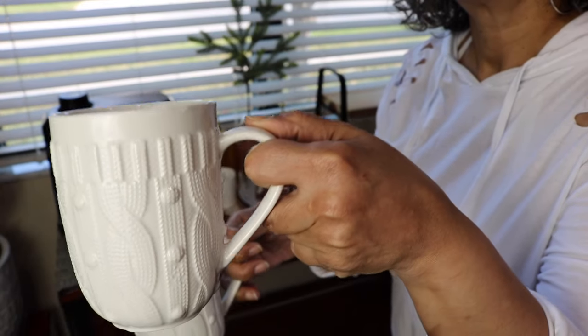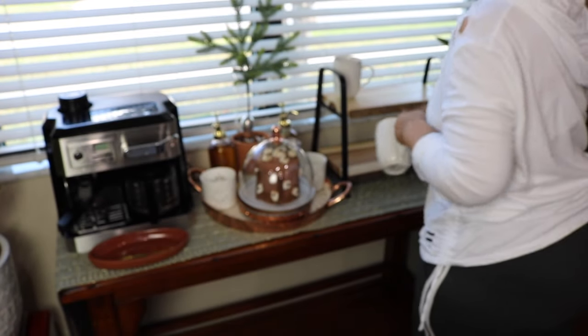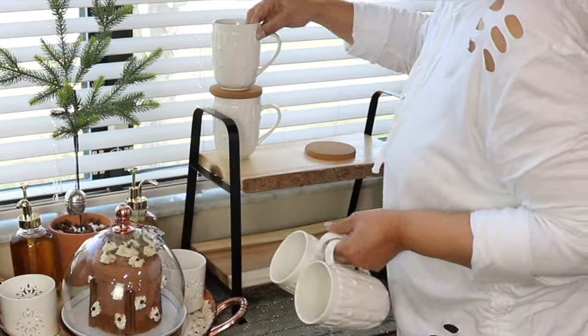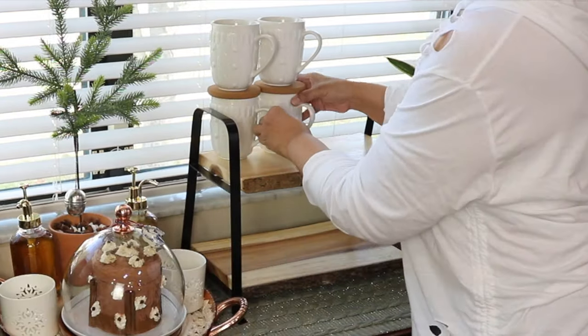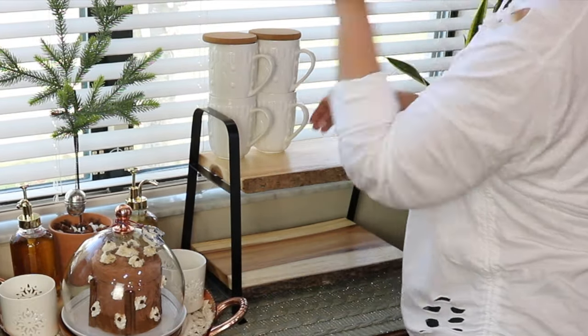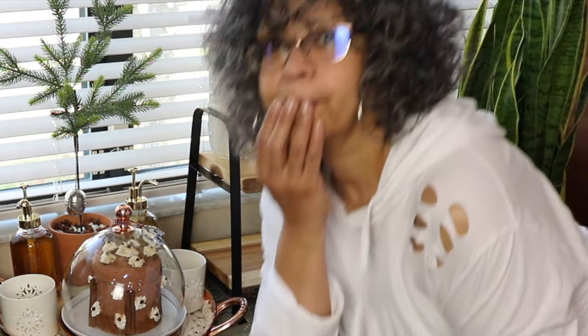You can use things for more than what they're created for. These cable knit mugs I purchased over 3 years ago at Big Lots for $3. They have different kinds now. Go to these type of stores and see what you find so you can be bougie on a budget. I'm trying to fix and finagle and see which design I like the best, but let me know which one you like the best.